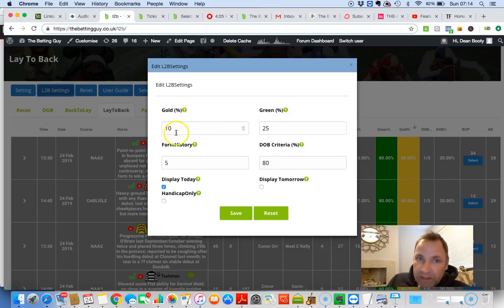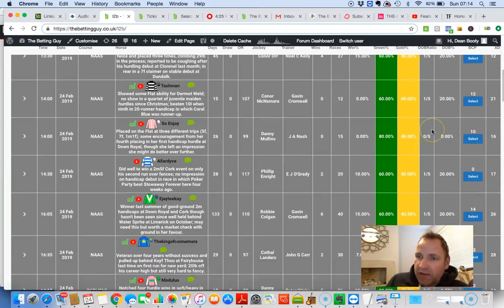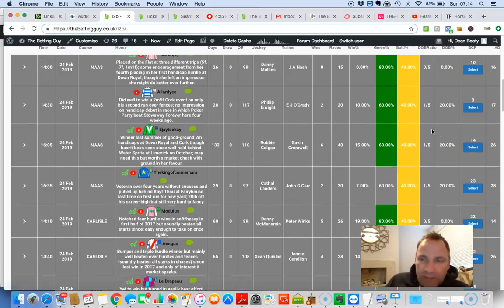And then this column here, so you can have a quick look at it, is saying, show me horses that haven't decreased by more than 10% in the last 5 runs. Show me horses that haven't decreased by more than 25%. So in a nutshell, all these horses here have maximum dobbed 1 out of the last 5.